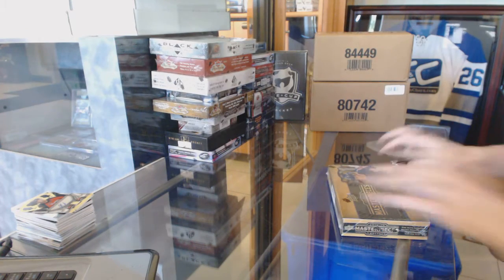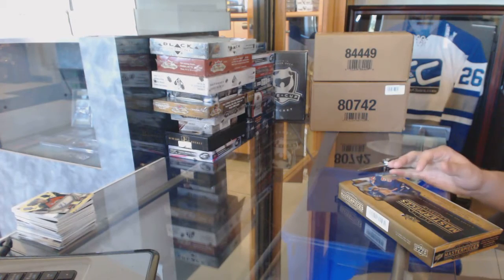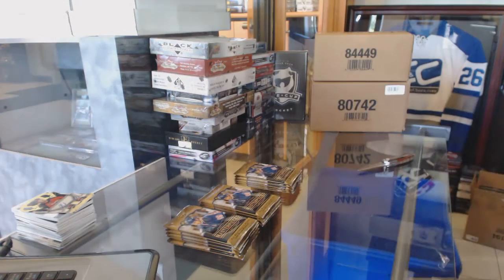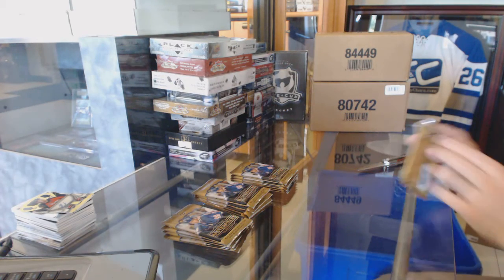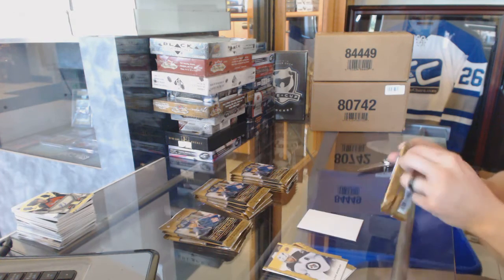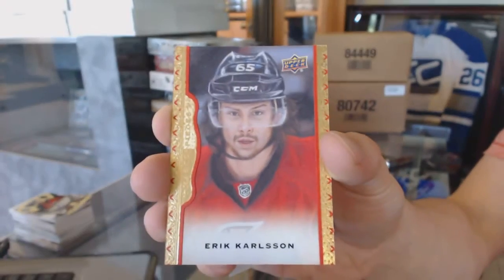Continuing on, CNC Group Ring number 6141, run to the 1415 Upper Deck Masterpieces and 0809 Black Diamond. Start with base. We've got a red frame parallel number 2/100 for the Ottawa Senators, Erik Karlsson.